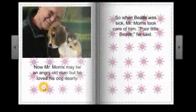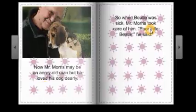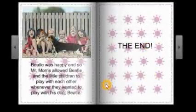Mr. Morris may be an angry old man, but he loved his dog dearly. So when Beatle was sick, Mr. Morris took care of him. Poor little Beatle, he said. Okay, this is my last page.